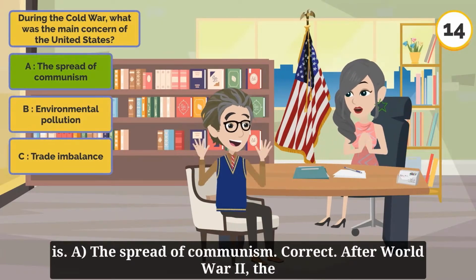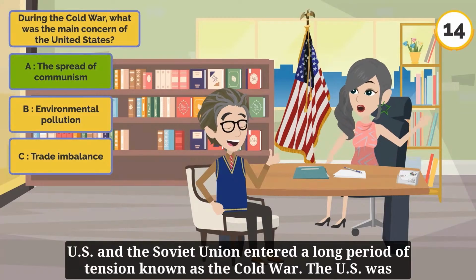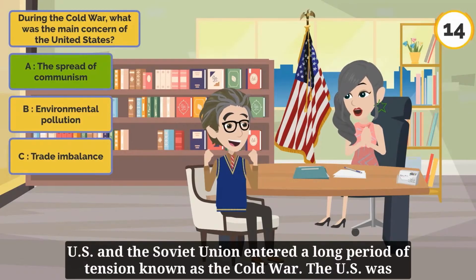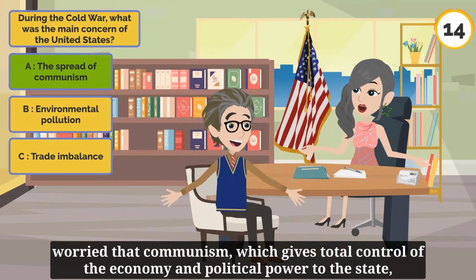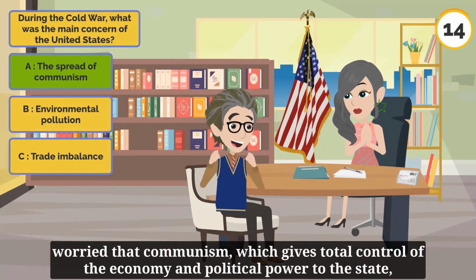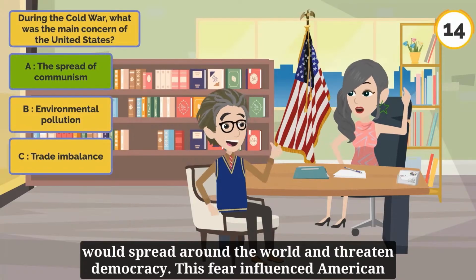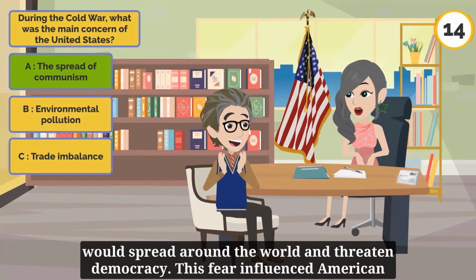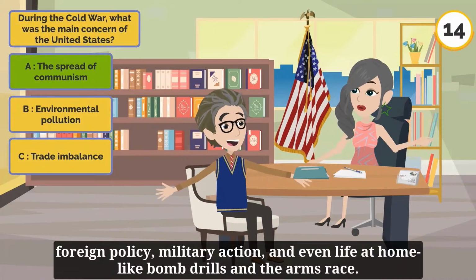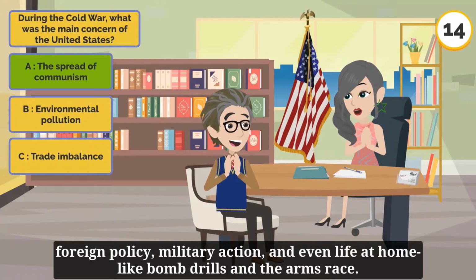After World War II, the US and the Soviet Union entered a long period of tension known as the Cold War. The US was worried that communism, which gives total control of the economy and political power to the state, would spread around the world and threaten democracy. This fear influenced American foreign policy, military action, and even life at home, like bomb drills and the arms race.